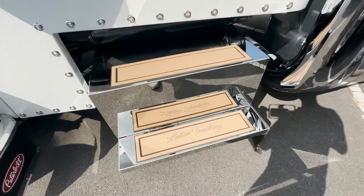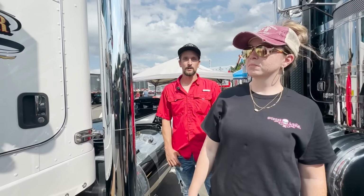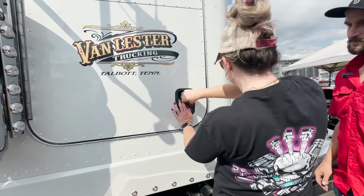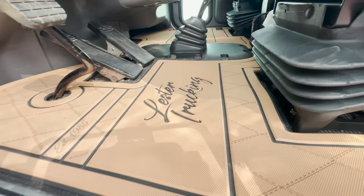I really like the, I call it sea deck because it's always a boat thing. I think they call it something else though. That's where it came from. Yep. And it's in the floor too. Push the door. Oh yeah. Those look great.